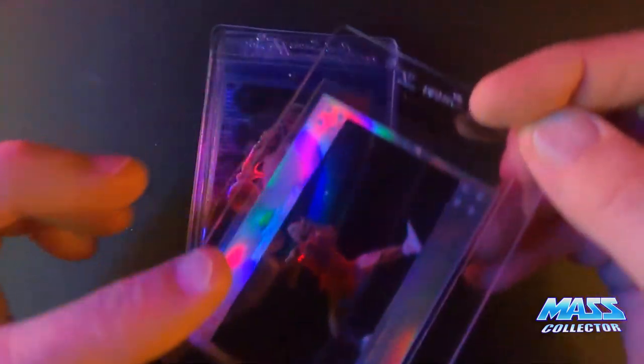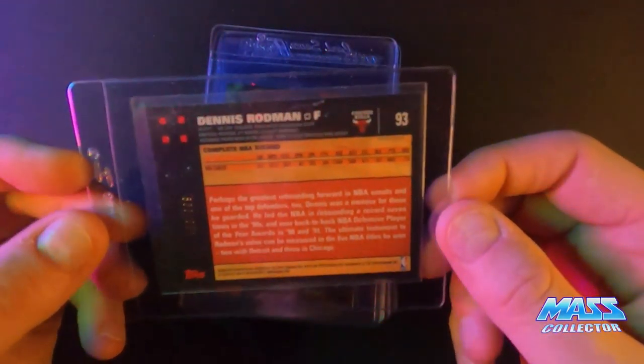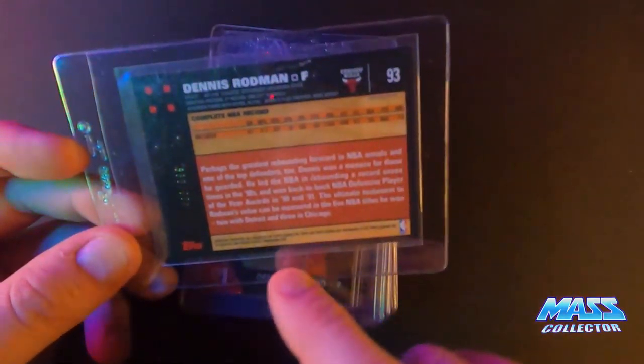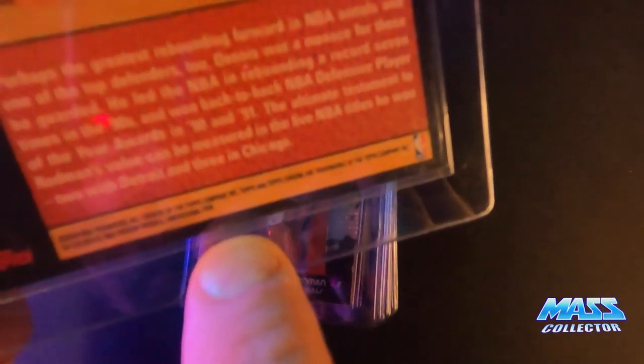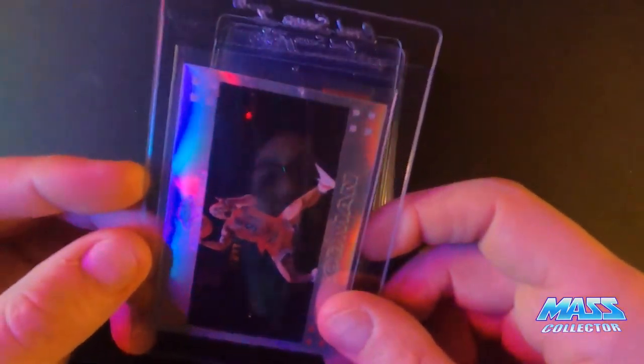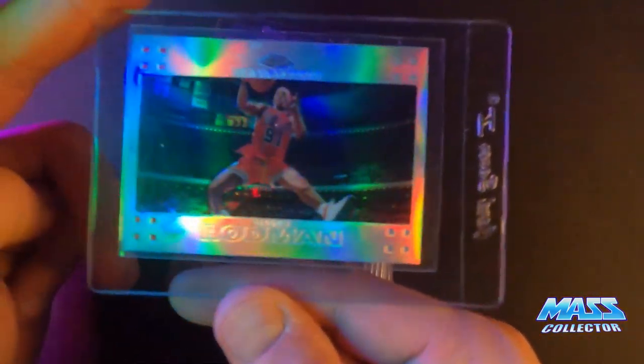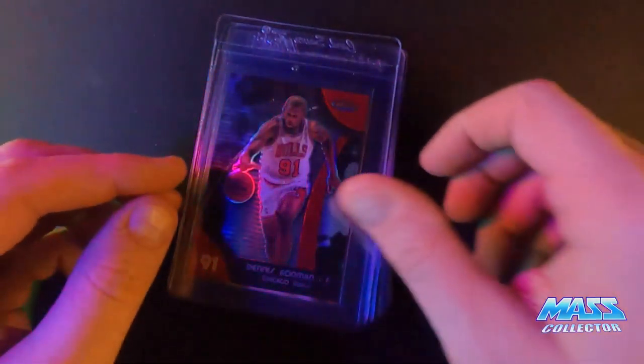I have it in here as a 9 or less, and it's probably something to do with the back. I think there's a little soft corner. Well, that little thing right there, this tiny little white spot on the edge there. Other than that, it looks pretty good. But it's just a classic picture, isn't it? Love it.